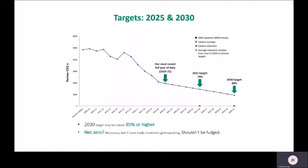Now, the 2030 target, we may raise that. It'll depend to some extent on what it is actually physically possible to do, which brings us to the next point, net zero. It's a necessary thing to have as a target, but if it's done carelessly or badly, it could resemble greenwashing. We don't want to fudge that.